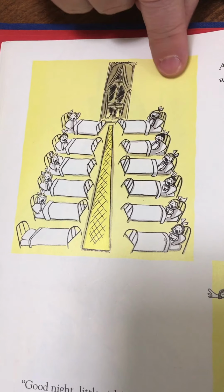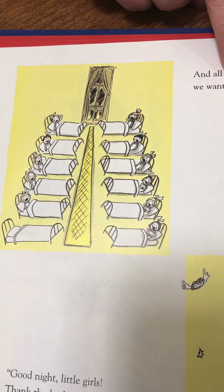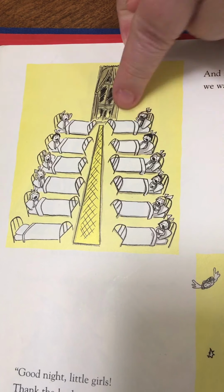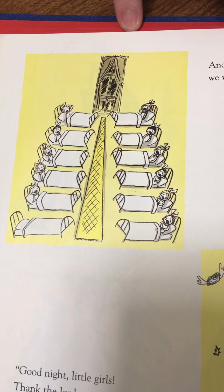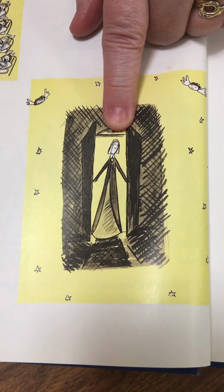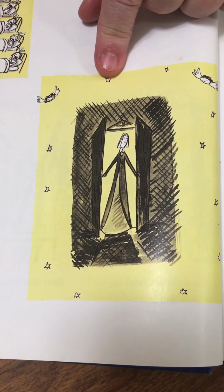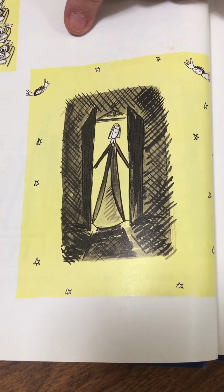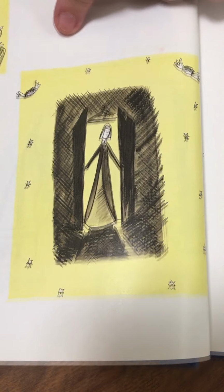All the girls are crying. And all the little girls cried, "Boo-hoo, we want out. We want to have our appendix out too." Oh, silly girls. They liked all those toys so much they thought if they had to get sick, they would be able to get toys. So silly. Miss Clavel says, "Good night, little girls. Thank the Lord you are well. And now go to sleep," said Miss Clavel. And she turned out the light and closed the door. And that's all there is. There isn't any.